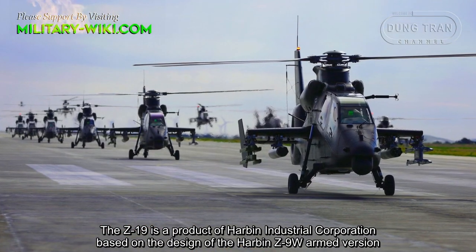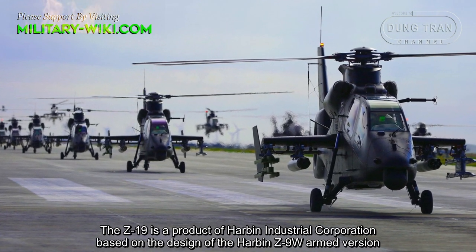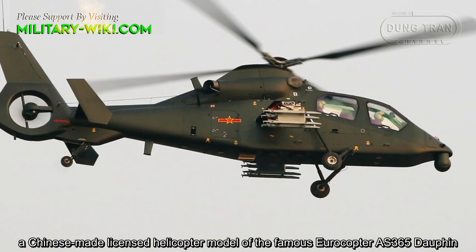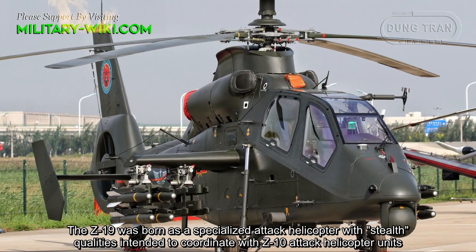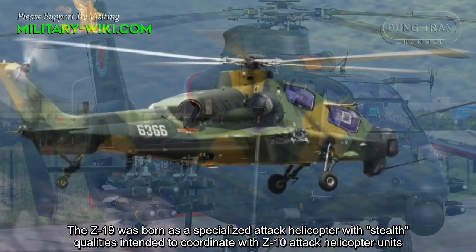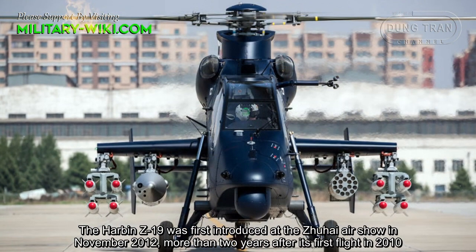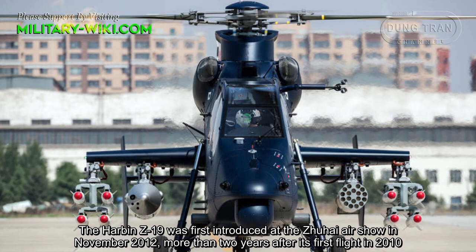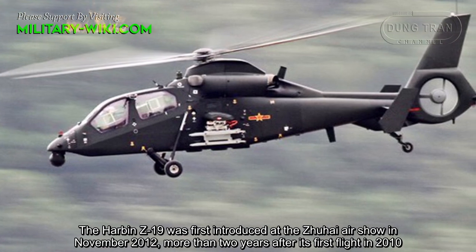The Z-19 is a product of Harbin Industrial Corporation based on the design of the Harbin Z-9W armed version, a Chinese-made licensed helicopter model of the famous Eurocopter AS-365 Dolphin. The Z-19 was born as a specialized attack helicopter with stealth qualities, intended to coordinate with Z-10 attack helicopter units. The Harbin Z-19 was first introduced at the Zhuhai Air Show in November 2012, more than 2 years after its first flight in 2010.